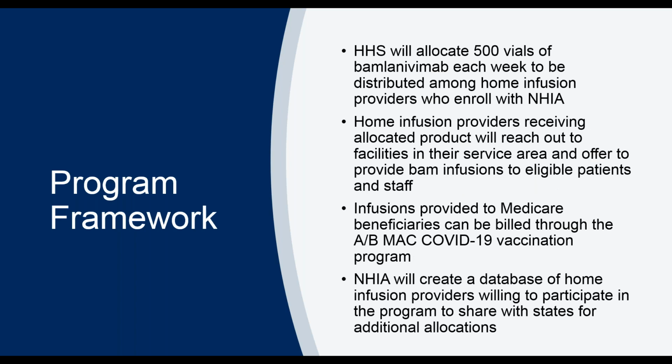So what is this program? Essentially, HHS is allocating 500 vials of Bamlanivimab per week to NHIA to distribute among home infusion providers who enroll in this program. Now, that's not a lot of product, so not everyone who enrolls in the program will be able to access product immediately, but we do hope that over time we can distribute product to most providers that want to participate.